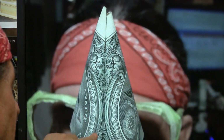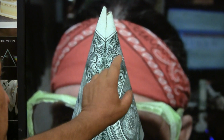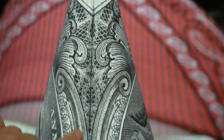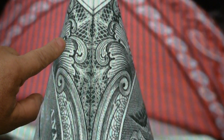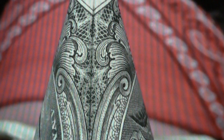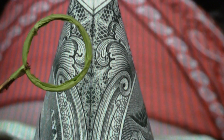This is the fork's beard. This is the vulture's headdress at the top. This is the face, and this immediately to the 45 degree up from my finger is an eye. However, that's not the eye of the owl. This is the eye of the owl.